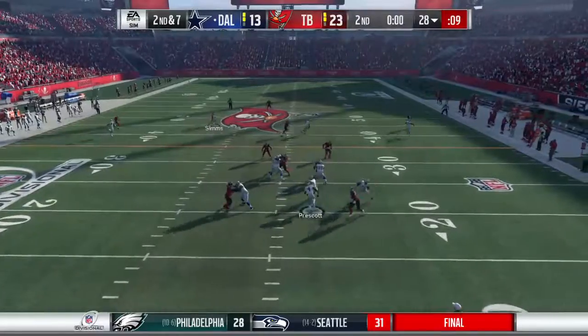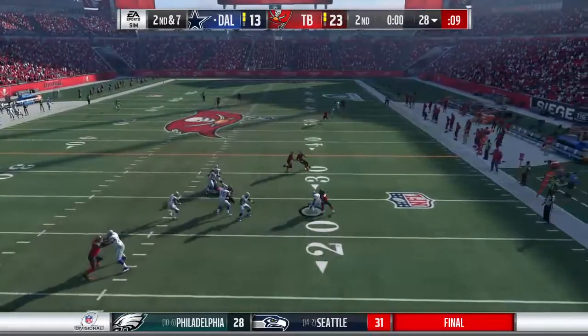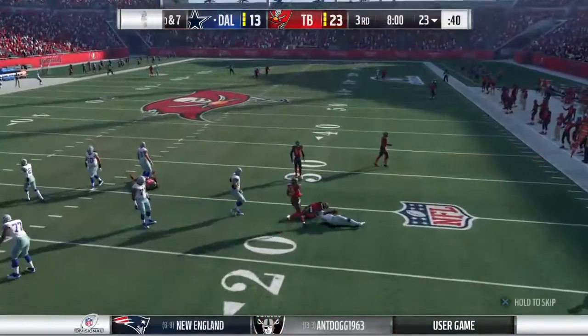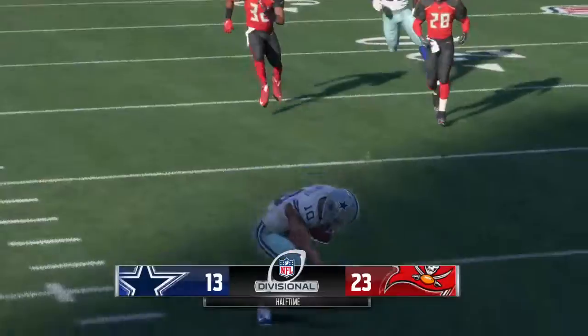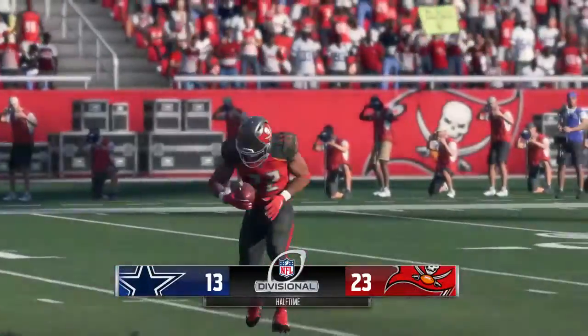Final play of the half, Prescott. And he's going to go down. Couldn't get a throw off with the pressure. Maybe that was for the best, as that brings us to the end of this first half of play.